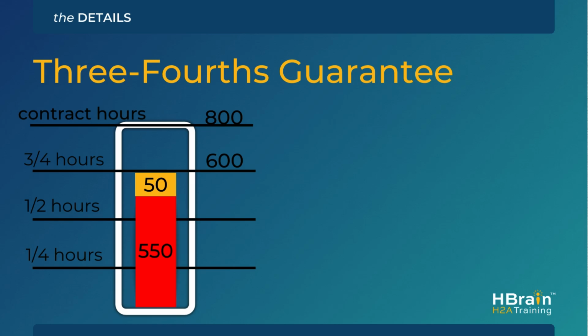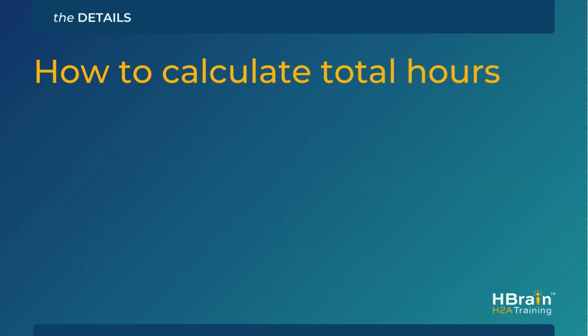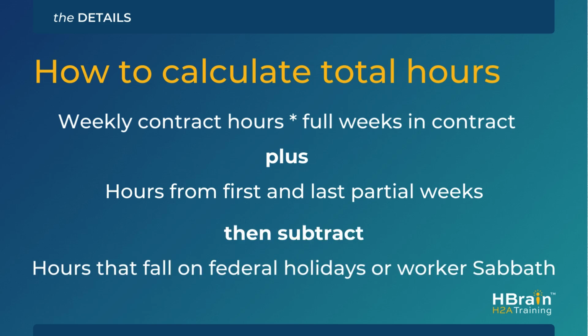Now let's go over some specifics that come up with this concept. First, if a worker arrives after the start date of the contract, you determine their total contract hours starting with the day they arrived, not the start date of the contract. When you are determining the total hours in your contract, you take the weekly hours listed, multiply by the total weeks in the contract, and then add in any hours for partial weeks. Then you subtract any hours that fall on federal holidays or a worker's Sabbath, because those aren't considered work days.